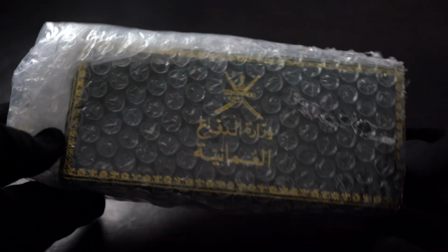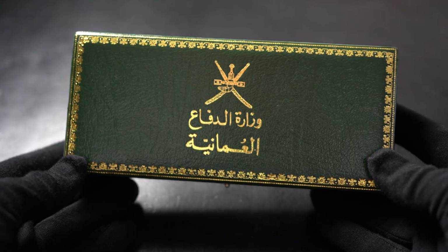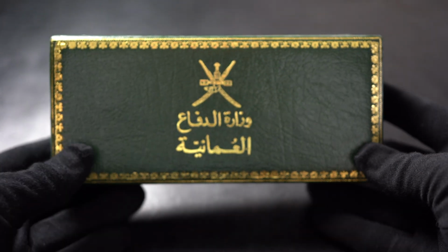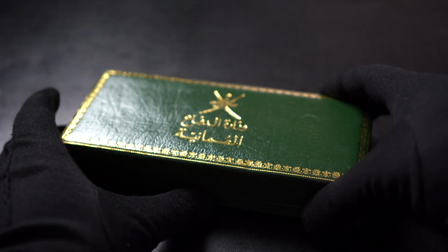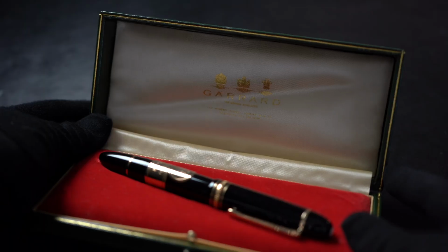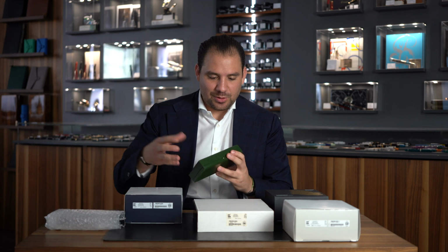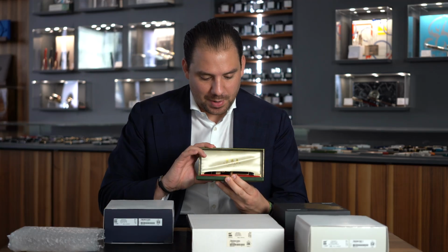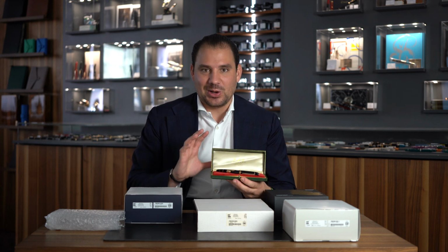And we are about to start with the Montblanc 149 Sultanate of Oman by Garrard. It comes in this beautifully made box that already features elements that are part of this incredible writing instrument, and this is a real collector's gem.